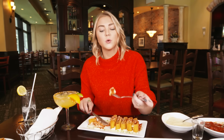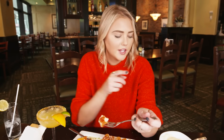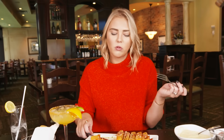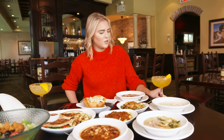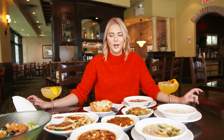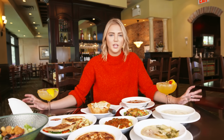Oh, I was worried that it was just going to be ricotta, but this tastes like it has the Alfredo dip sauce in it. Wow. Thank you. This is beautiful. This is all lunch menu items. This is all stuff you can get when you decide to not go to work for the day and just want to eat here all day.